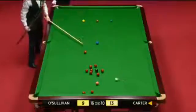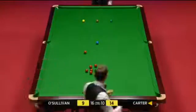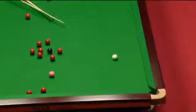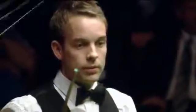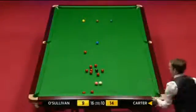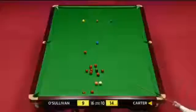Oh, that's flew off the cushion. 14. The white just flew off that side cushion. He might just be able to pot the pink, but have a look at this. Got to be careful he doesn't push this. There's a little bit of distance between them, and well, in fact, he's okay if he's playing away that way from it. So it's not an easy pot if he's aiming there.